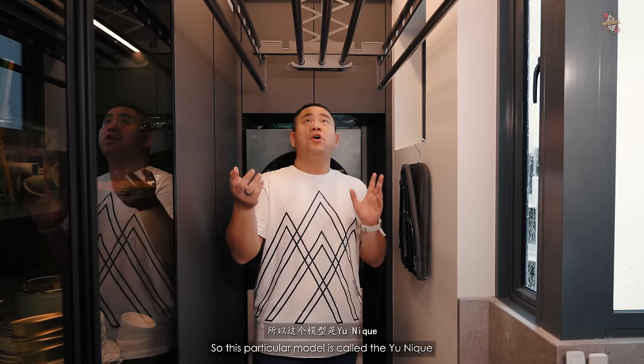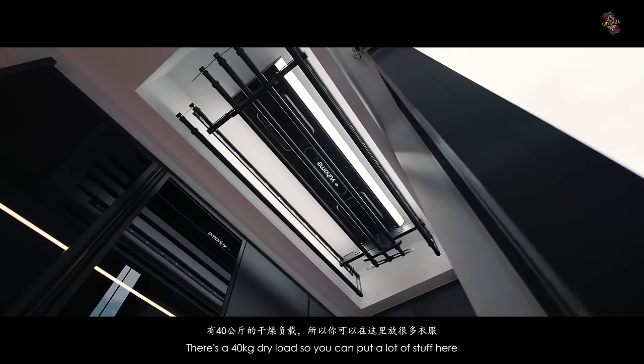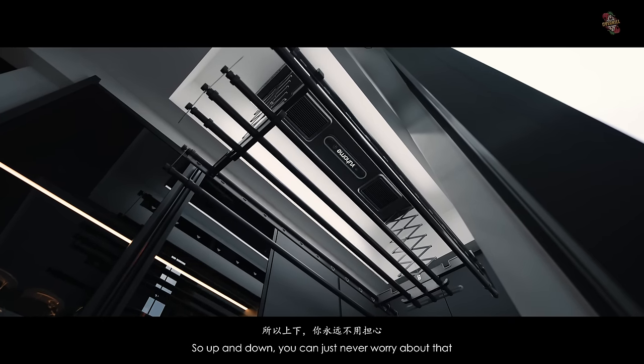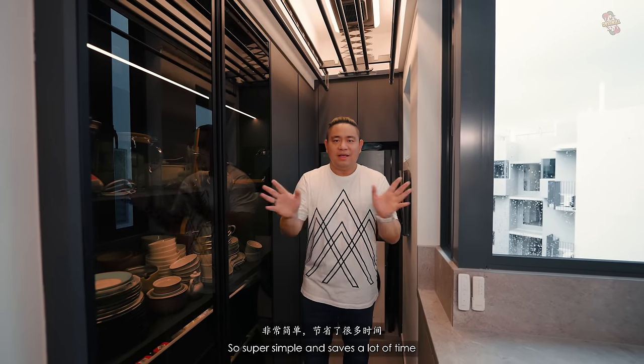So this particular model is called the Unique, with this amount of space for you to dry. There's a 40 kg drying load, so you can put a lot of stuff here. And it's actually got a lifetime motor warranty. So up and down, you can just never worry about that. So super simple and saves a lot of time.